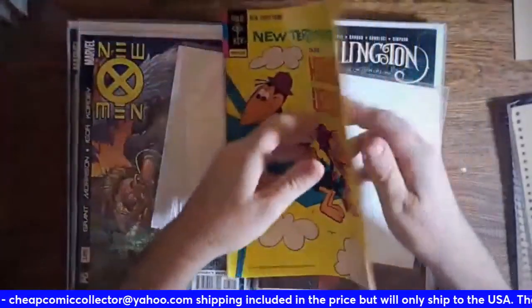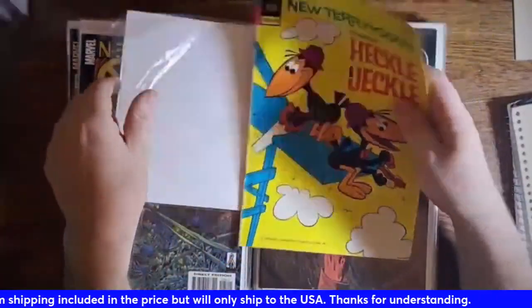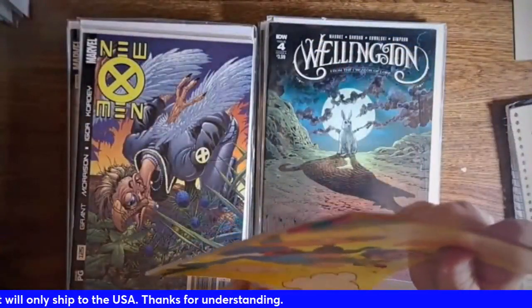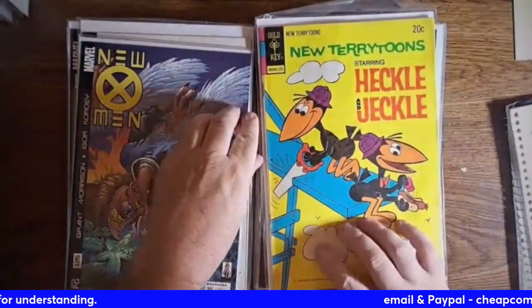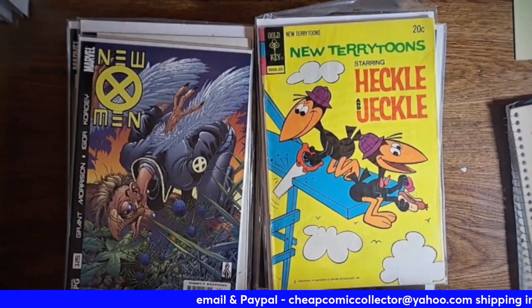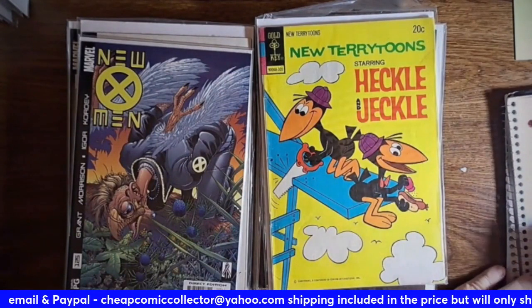But, you know, fun read. It's all there. And one of those rare cartoon books where I actually had a second copy. And Easy's going to claim Heckle and Jekyll.